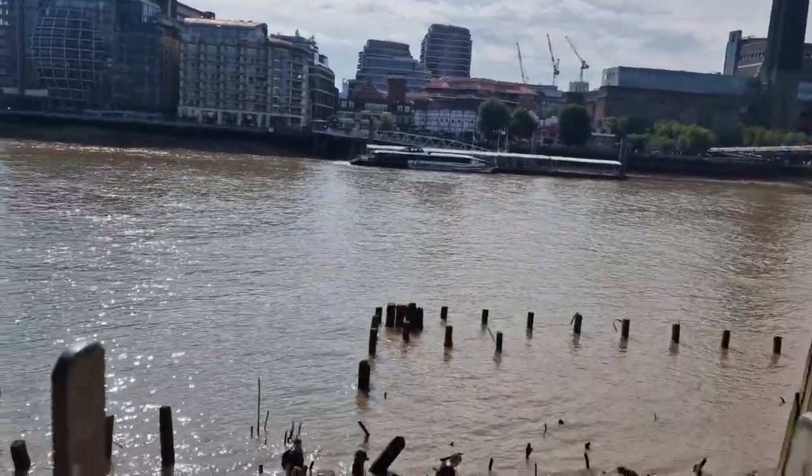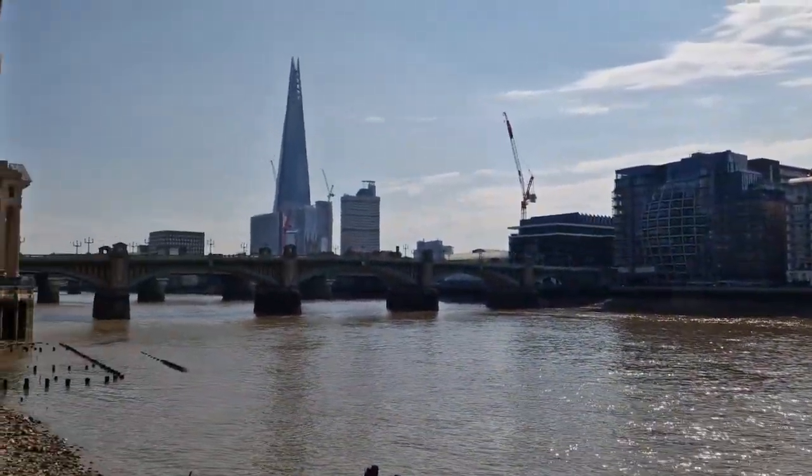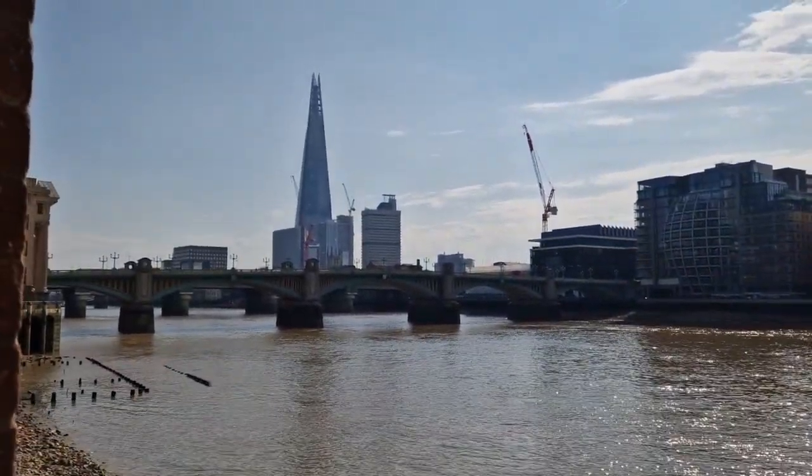And you can see the mudlarkers down on the shore doing their thing. And that ends us off for this segment.